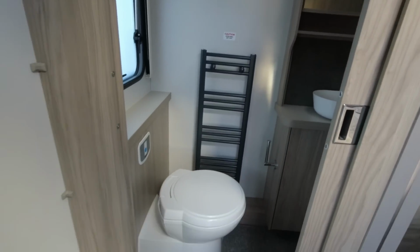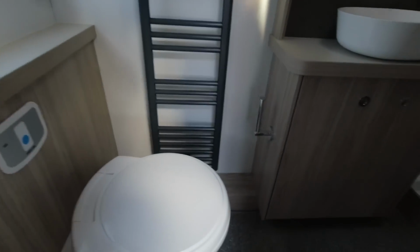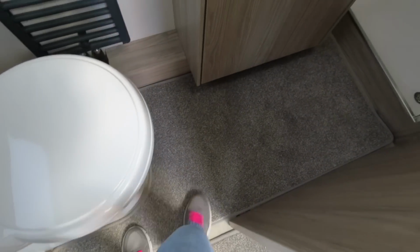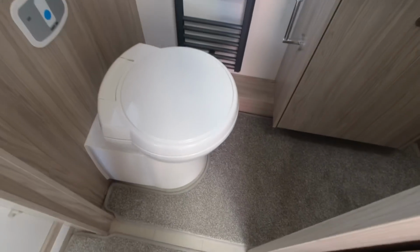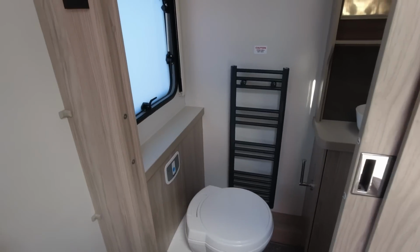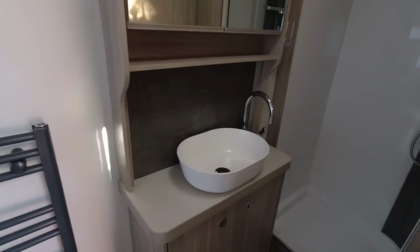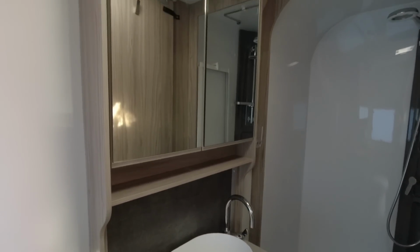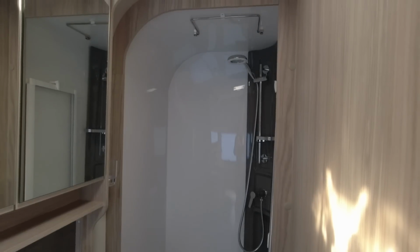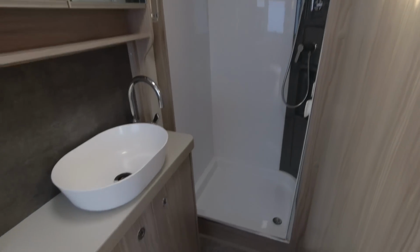The bathroom, what I will say about this Mistral is that's quite a small gap from there to there and from there to there. And I'm only small, and that's a little bit tight, if I'm honest, so that is something, just to show you, obviously that's me stepping in, so that's something just to be considerate of if you were looking at this model just on my first look. But we've got the towel rail again on the Elddis system, we've got the sink, obviously a different bathroom in this one because it's a rear washroom, the cupboard, good sized shower I must say, plenty of headroom in there as well. I'll just show you up there. So nice shower, but very limited room back here if you were a bigger person.